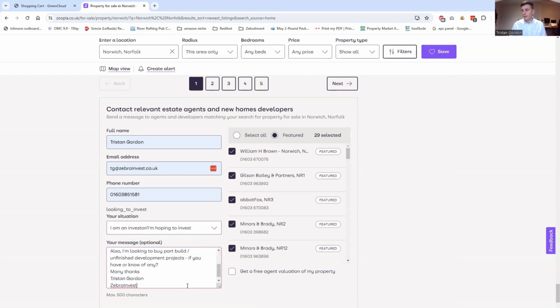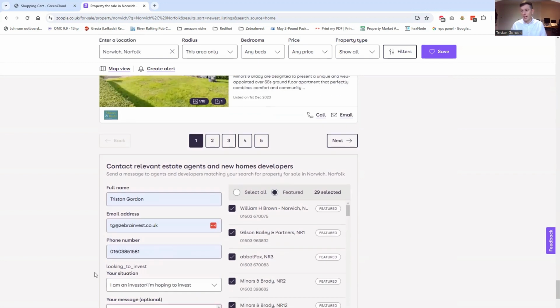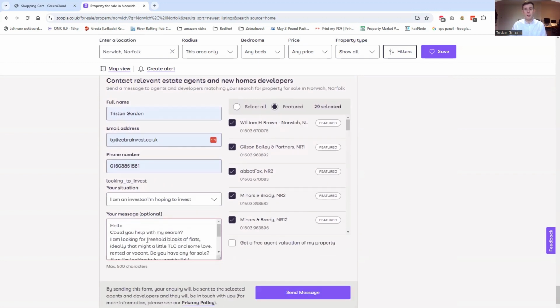And in my case, I'm turning around and saying, look, could you help out with my search? I'm looking to buy freehold blocks of flats, so ideally blocks of flats that haven't been title split before.